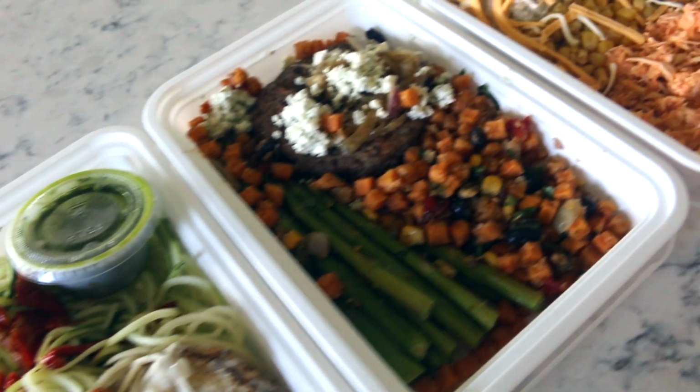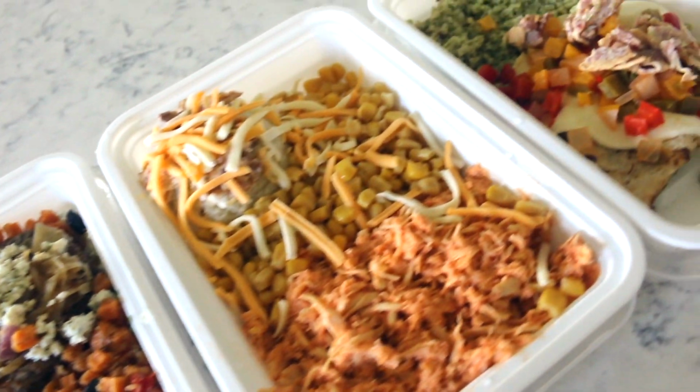Use these tips as long as you are intermittent fasting. This is so key to getting that insulin level down and to get that transformation underway and get it done.